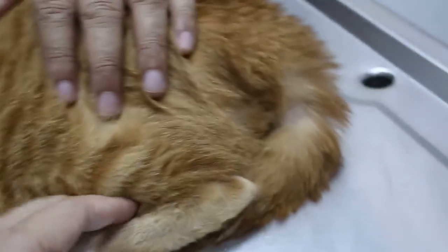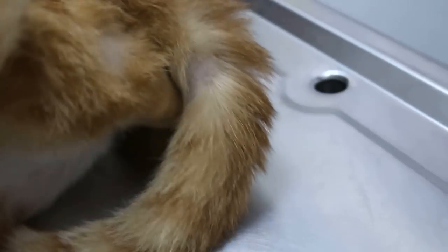This is definitely ringworm. Any other areas? Wait, turn below. This hairless one, the little box a bit. The leg also has a bit. This leg also. The best is to shave, like we want. Shave the whole body. But turn below and see. See below have no. Now this part.